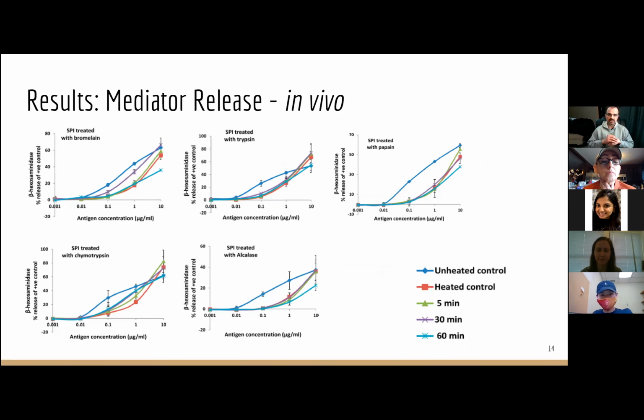For the mediator release assay, this was a result of IgE binding to basophils, which are the rat cells, resulting in the release of mediators. In this case, the mediator was beta-hexosaminidase. They included the enzymes alkylase, trypsin, and papain again.